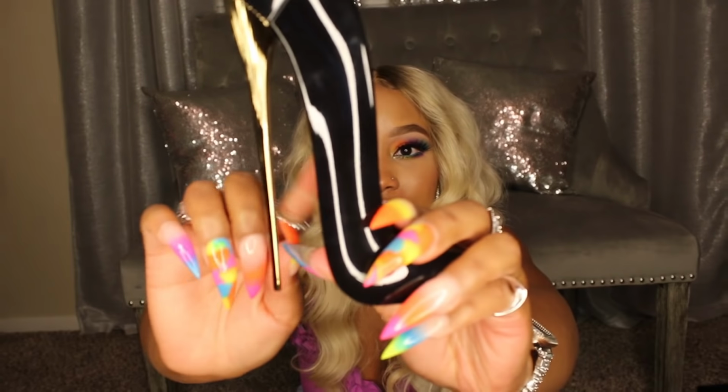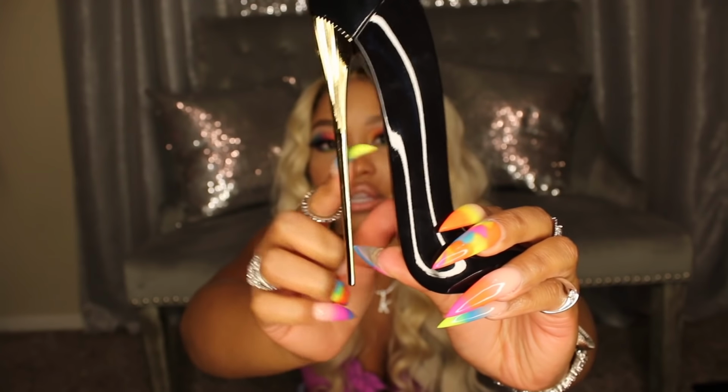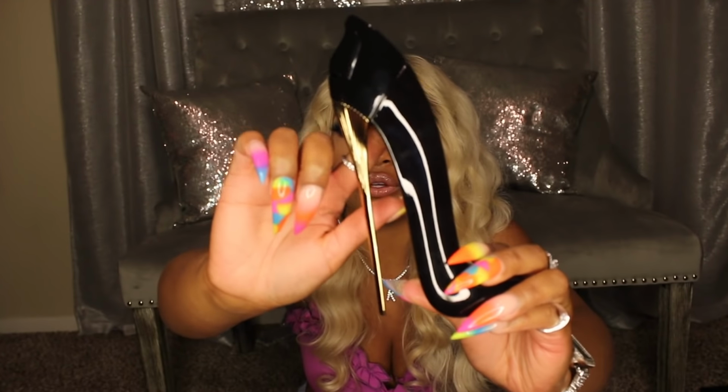I love this perfume. Y'all can see how much I have used. It is down here. You probably can't see it on camera, but it is down here, and it was filled all the way up to here. So, yeah, that's that. I know this one retails for like $100 or more. So for this one, it's a lot less expensive.